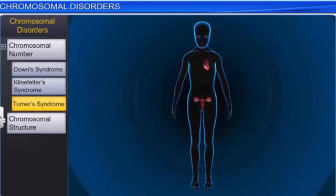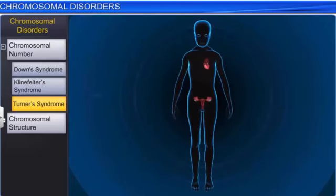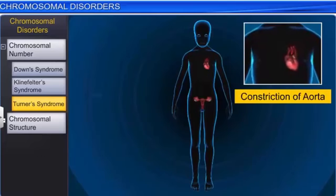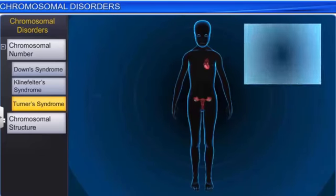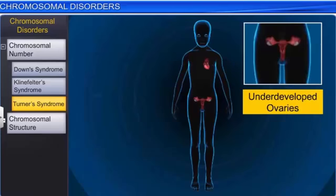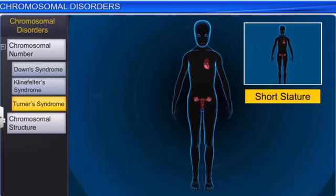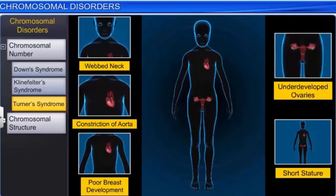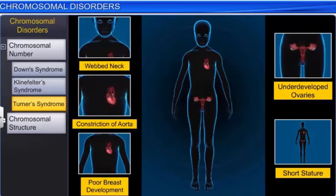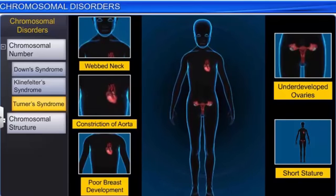Females with this syndrome show symptoms like a webbed neck, constriction of the aorta, poor breast development, underdeveloped ovaries, and short stature. Moreover, such females are usually sterile and have health problems like diabetes, hearing and vision problems, and hypothyroidism.